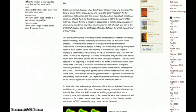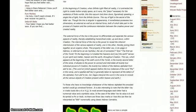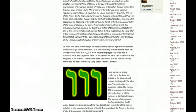And now it gets further into the symbology of the Hebrew alphabet and the creation, and so on. So you can go read this yourself, because hopefully I'm watching my time and I'm running out of time. And to those who have no knowledge whatsoever of the Hebrew alphabet, this encoded symbol would go unnoticed forever.